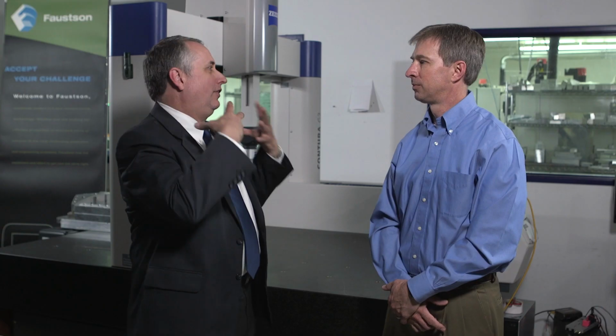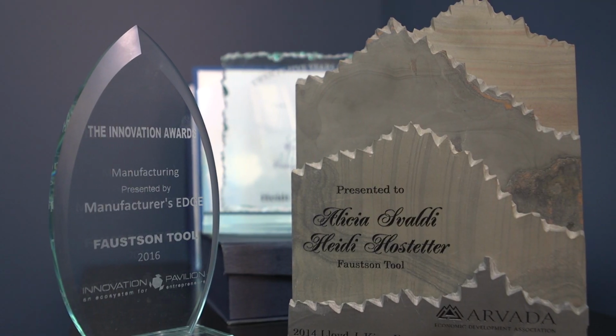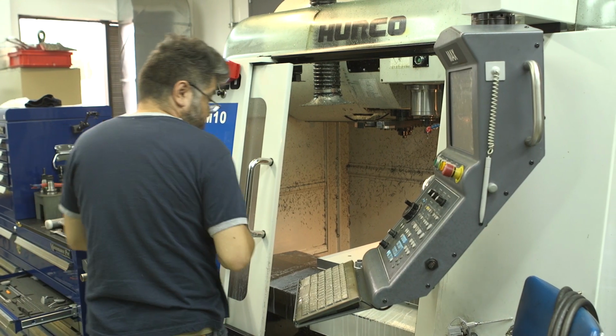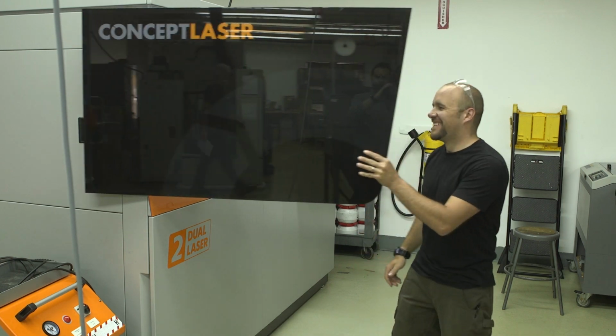Jeff, what is it about Faustin that made you go with this particular firm to make your parts? Faustin's fast response on our inquiries about what type of parts they could produce, as well as going over drawings with us to say, yeah, this is what we need to do, we need to change this, was one of the things that really attracted us to them. And the fact that they were local and that we could sit down and talk face to face with them was a big help. And how they've set up their additive manufacturing portion of their business. For that, Heidi would most likely be able to talk with you.